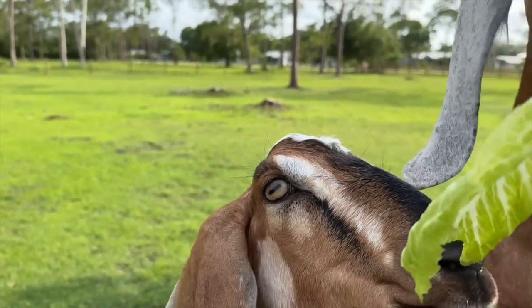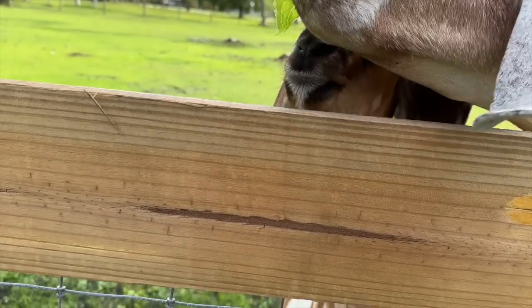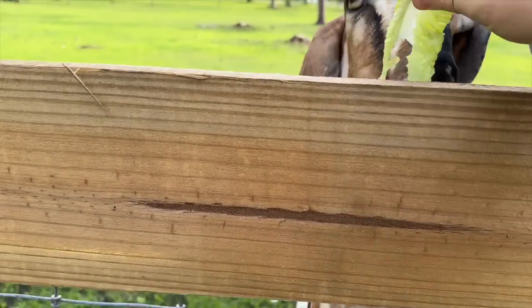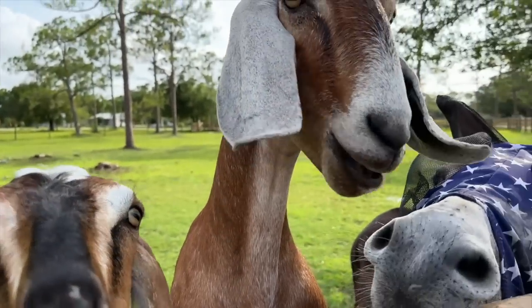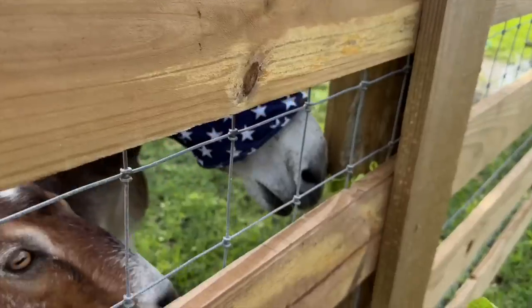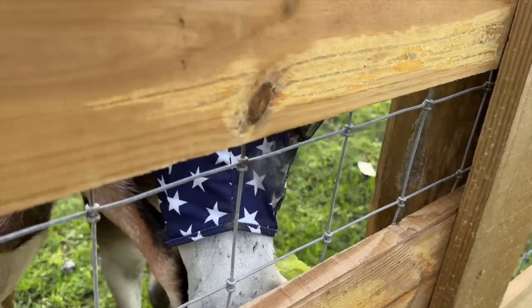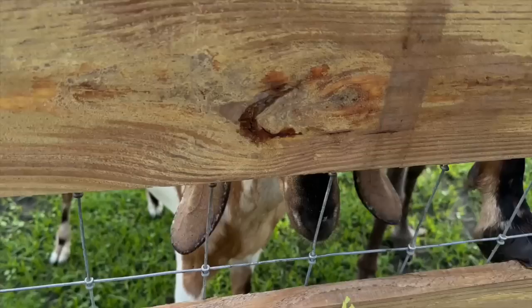Oreo, here. No, stop. Stop, Willie. Oreo. Y'all need to be quicker than this. Yeah, well, no one can get anything because of this guy. Oreo, here. Oreo. Dinky's got one lettuce. I cannot believe how much. Here, go ahead. This goat keeps eating things.